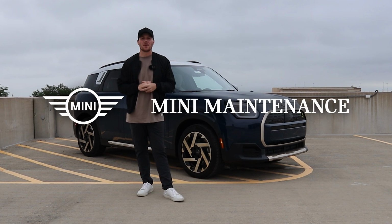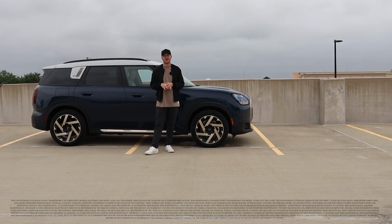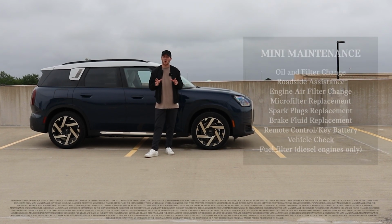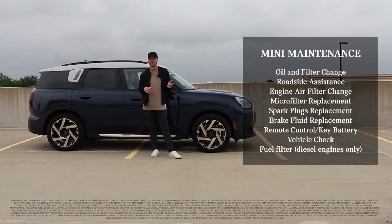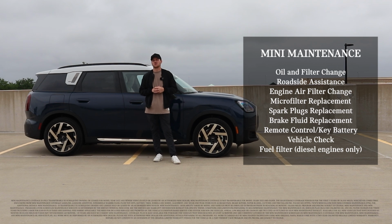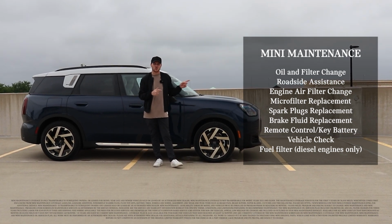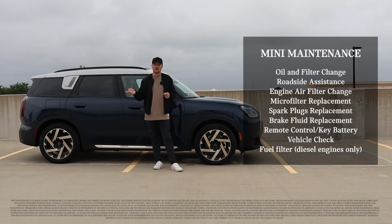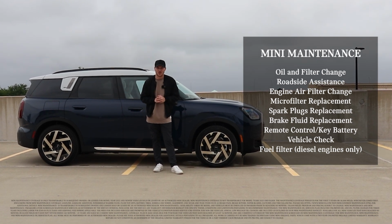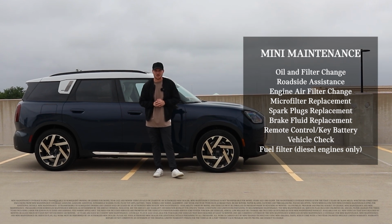And today we're going to be talking about Mini maintenance programs. Mini maintenance is a scheduled service plan that comes standard on all new Mini models. It covers a wide range of services, including oil and oil filter changes, as well as all of the services listed here. Plus, it also includes 24/7 365 roadside assistance and Mini teleservices, which will link the car to our dealership network to help inform you of upcoming services that are required on the vehicle. And this all comes free of charge for 3 years or 36,000 miles.